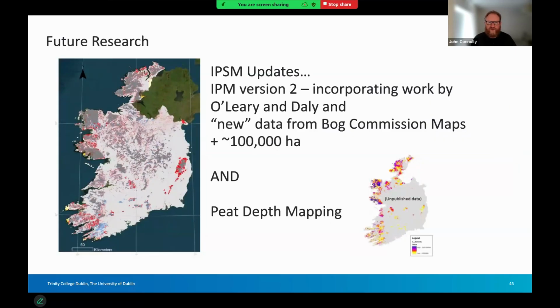Just some future research. So Dave O'Leary, who works at Teagasc now, I think, and Eve Daly, who's at University of Galway, worked on using radiometrics, which measures the radioactive decay from the rocks underneath the landscape. And what you're measuring is that the signal gets attenuated or reduced when it's wet. So they're able to map wet areas or peatland areas using their techniques.